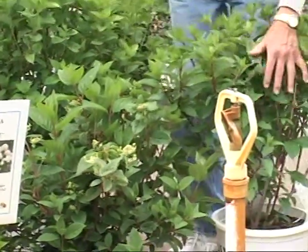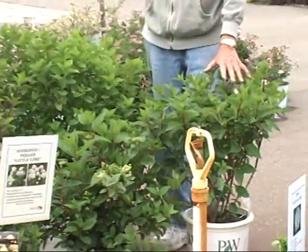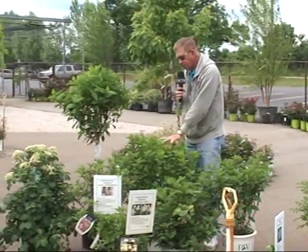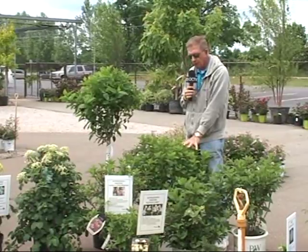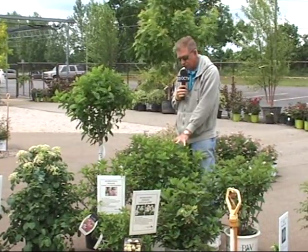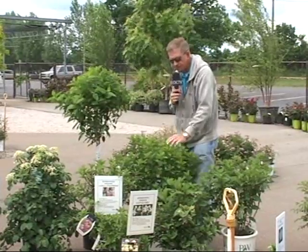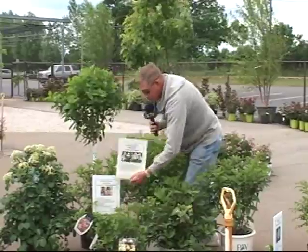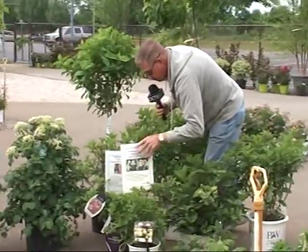Here I have Pinky Winky. This has a cone-shaped flower, pink on the bottom with a white tip. The one that we sell the most of is Limelight. This has the lime green flowers that turn to a soft pink in the fall. And down in front I have Little Lime, which is the little sister of Limelight, so to speak.